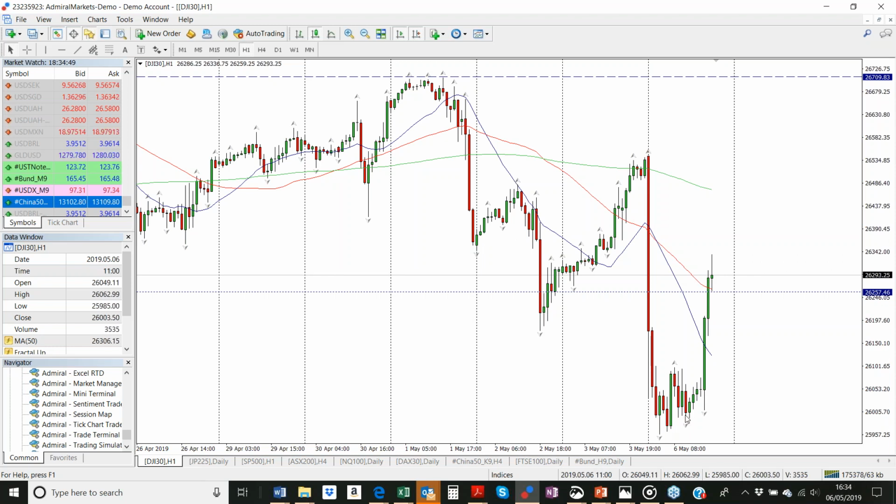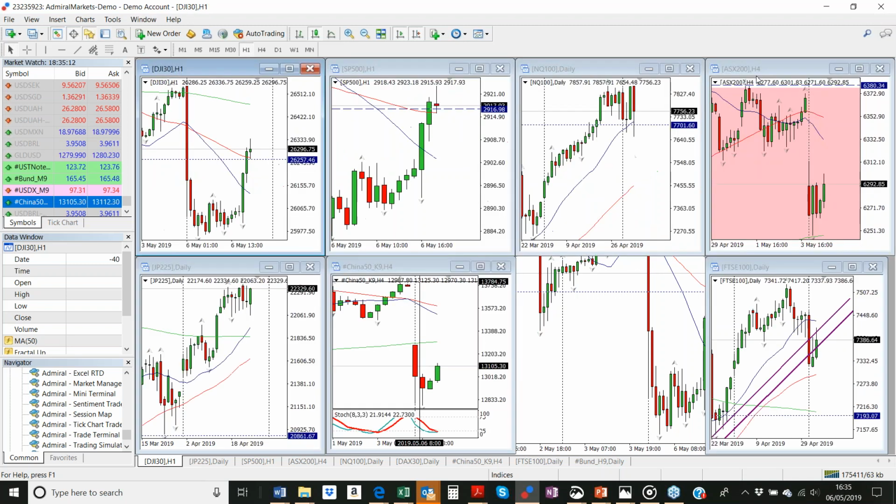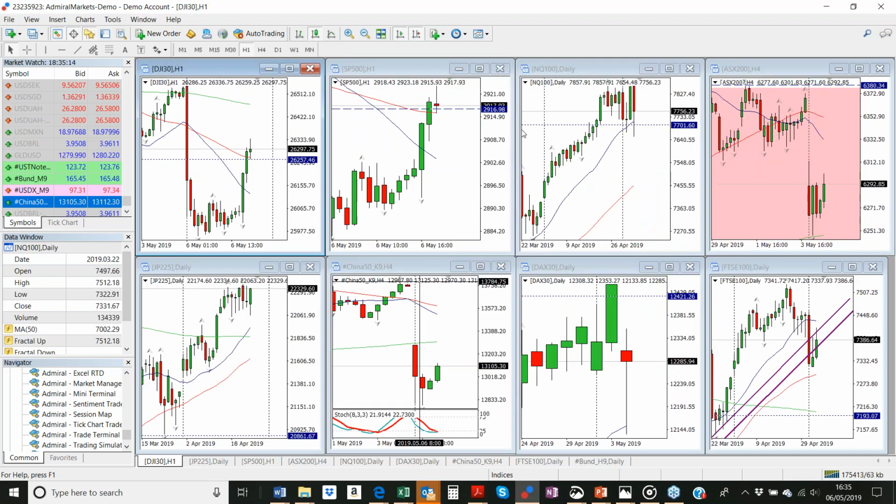We double bottomed there, okay. 26,000 kind of held, and we've had a bounce up from there, okay. So the interesting thing is, we'll have to watch and see how that market reacts for the rest of the session, okay. Will it continue on to grind its way north to fill any gaps, or will it actually just roll over as it goes? And we'll definitely be keeping an eye on that over the rest of today's session, overnight and tomorrow morning.